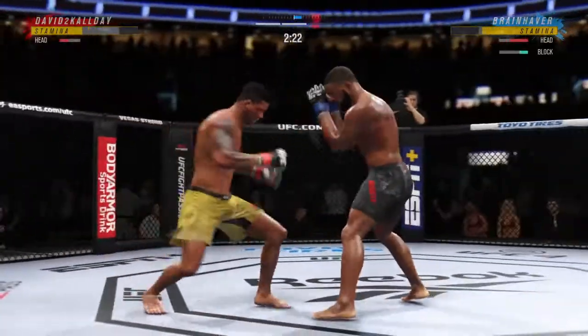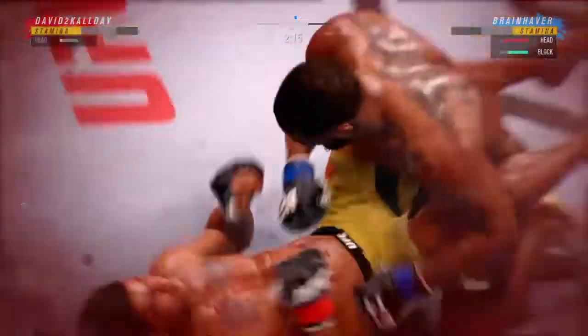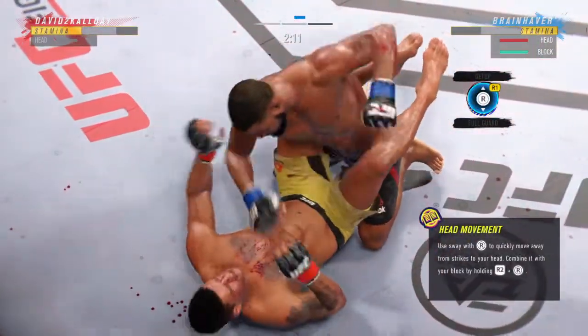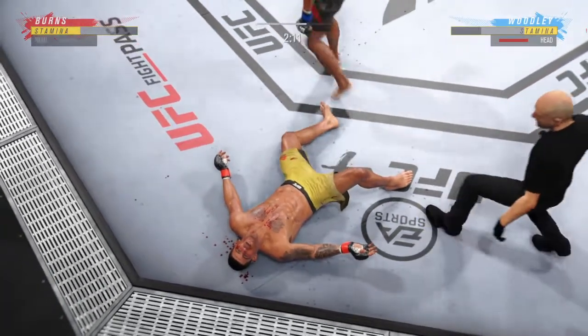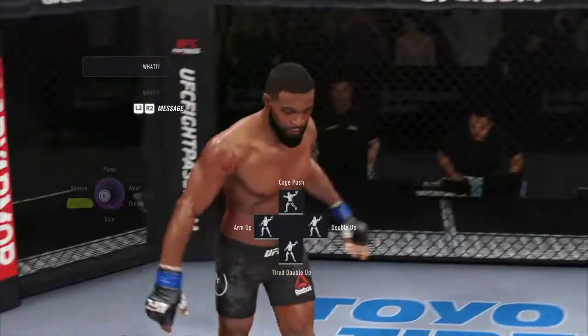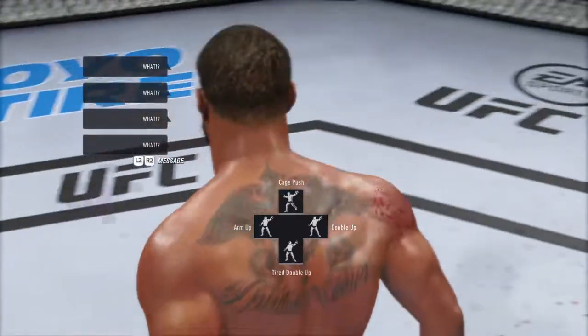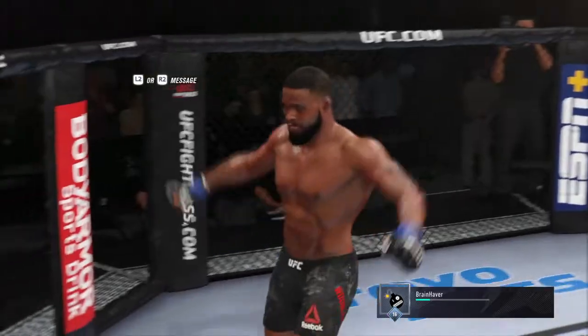1-2 punch by Woodley. He turned his entire body into that uppercut. He got it. Oh, my goodness, what a fight. Again, the winner here was so aggressive with his onslaught. He wanted to make sure he kept the judges out of the equation. Mission accomplished on that front as he gets the TKO victory here tonight.